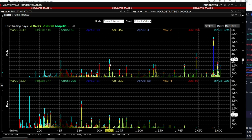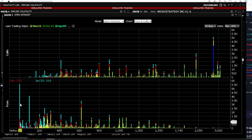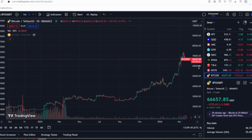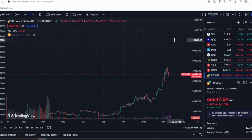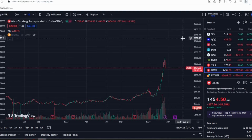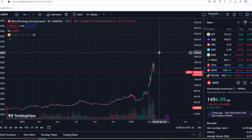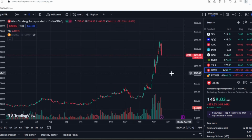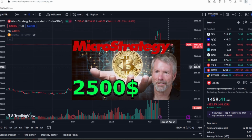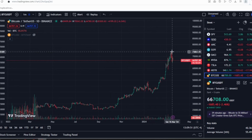Put options, the largest volume is concentrated at around $700, also at $100 and $10, no matter how strange it may sound. Again, I've already made an analogy with Bitcoin, that purely in theory, if Bitcoin reaches $100,000, MicroStrategy could rise to $2,500 or $3,000 because MicroStrategy holds Bitcoins on their account. And consequently, there will be an asset revaluation. I've already talked about this in previous videos, but again, I assume that Bitcoin will reach $100,000 in the near future.